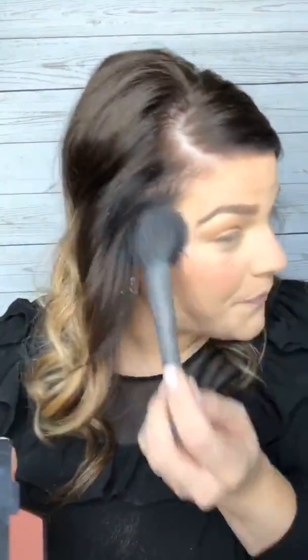So, I love blush. It's hard for me to not put a lot of blush on. You guys might be watching going, oh my God, it's a lot of blush. But the blush is the first thing that fades off your face, so I always put more on because it lasts me all day. If you think it's too much, just go over with your powder brush and blend that out. But what a beautiful shade.